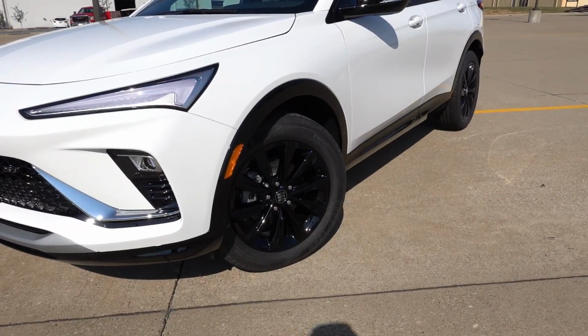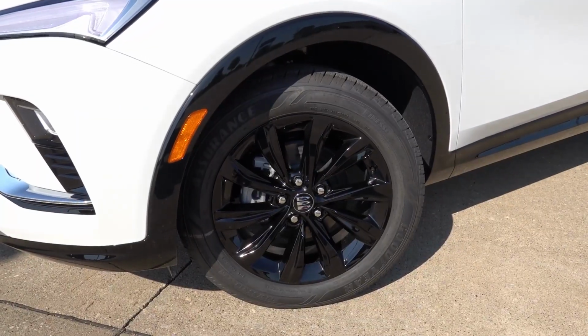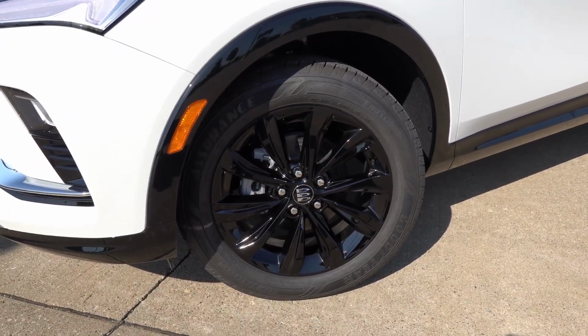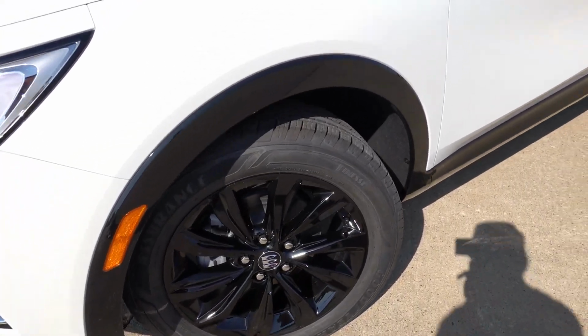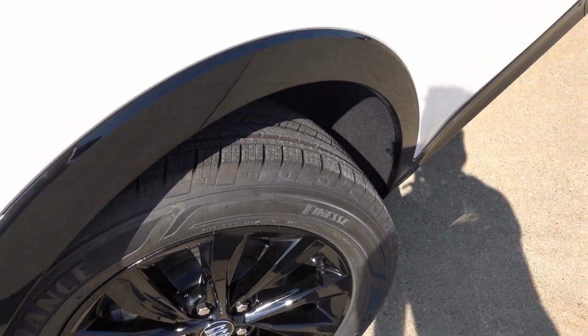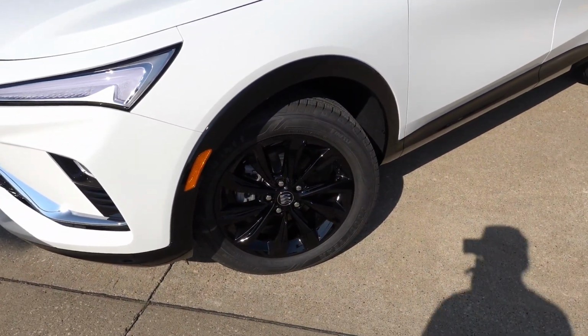Coming to the wheels and tires, these are going to be the standard Sport Touring wheels that are 18-inch in size, finished in the gloss black multi-spoke design. 225/55/18 Goodyear Assurance all-season tires, so pretty high quality all-season at that. Now 19-inch wheels are available as part of certain option packages on this particular trim level.